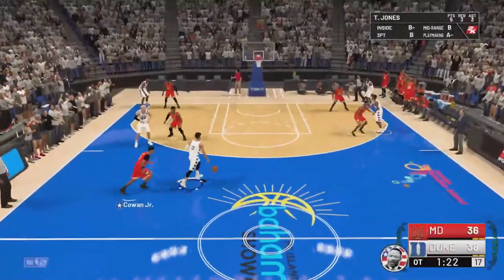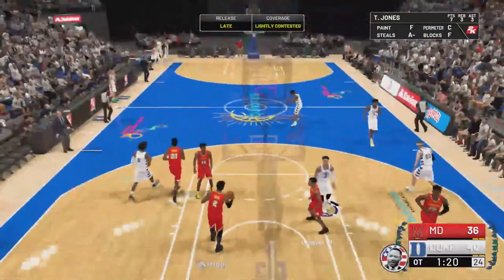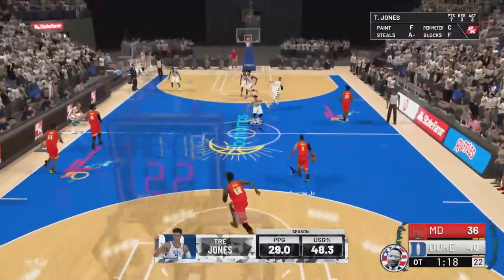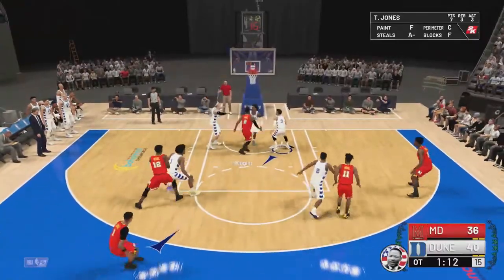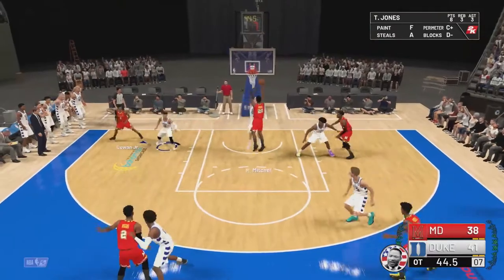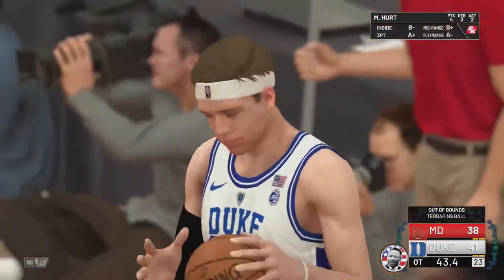Oh, my God. Trey Jones. Lane is open. Beautiful. Oh, Maryland's falling apart here. Look at the usage rate for Trey Jones. 48%. It's not surprising with point guards, but still. Oh, but we make that. Nice take by Wiggins. Good D. Great D. Oh, no. I hate to see it.